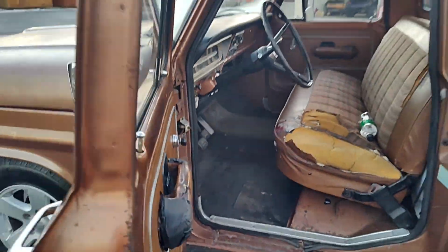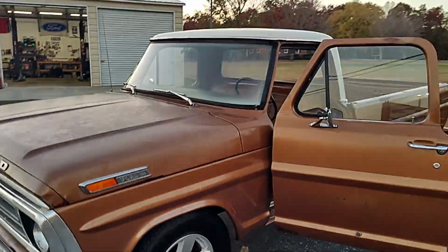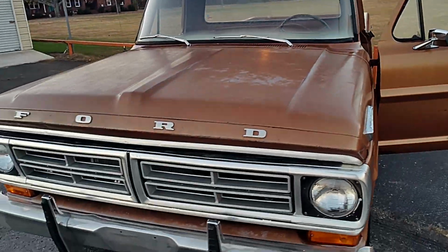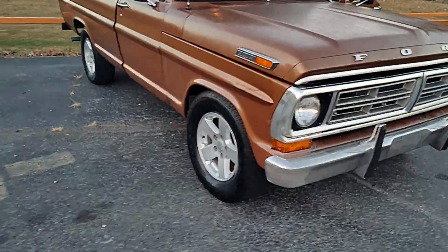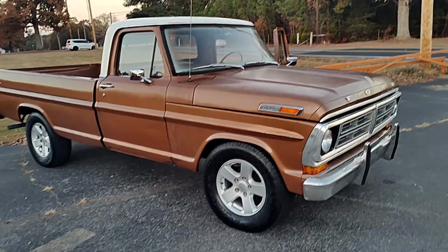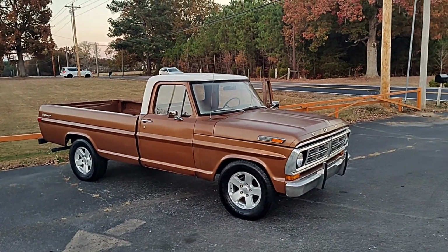Nice. So yeah, that's got the old Brown truck finished up. Nice little video there for you guys. Not a lot to it. We didn't do much on this one. Just the old motor swap, cleaned up the motor, did the brake work, a few other things in there. But yeah, that's going to wrap it up for this one. Hopefully she will sell quick.